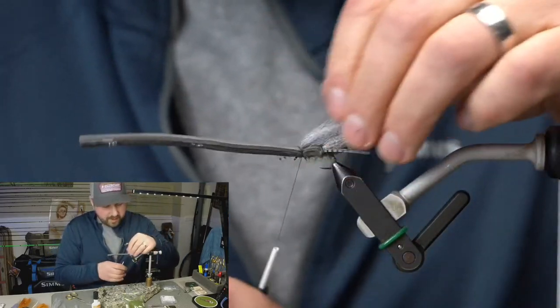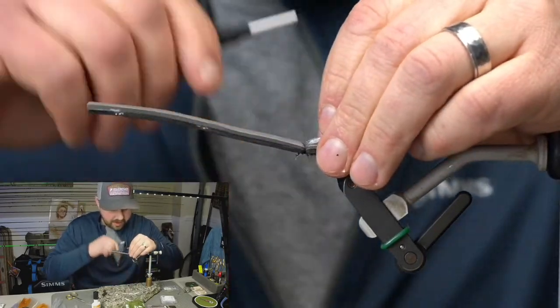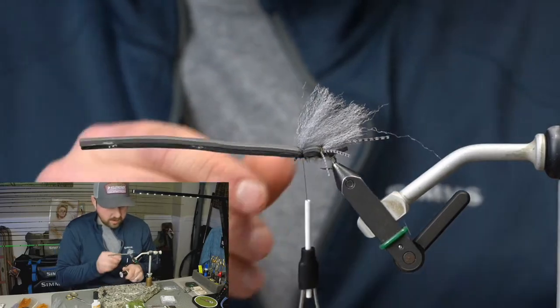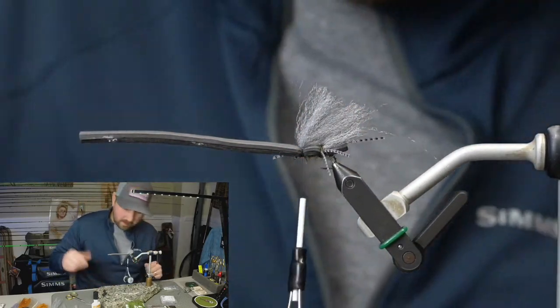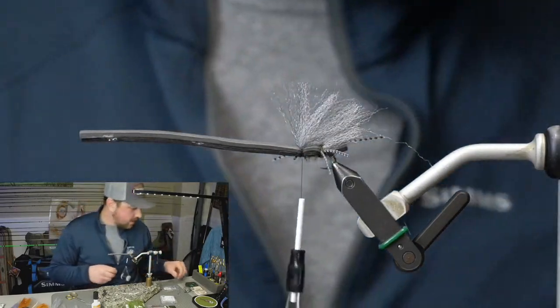So, big fan of the Z-Mint. I use it in a lot of my flies. There's nothing that I hate more than one coming apart when a fish eats it or you're getting it out of a fish. So, that helps a lot with that.